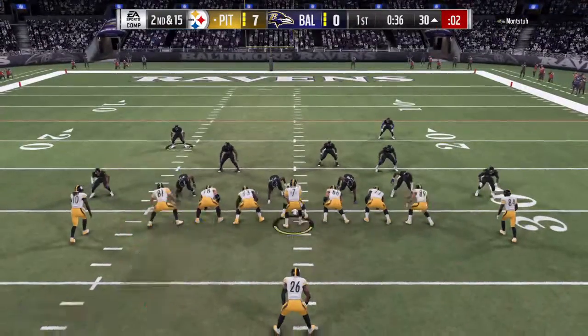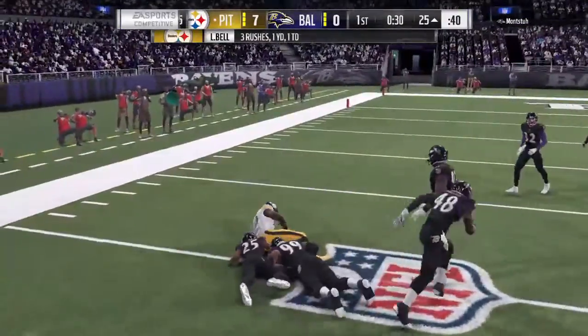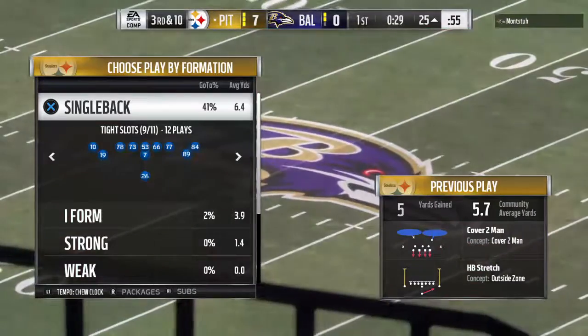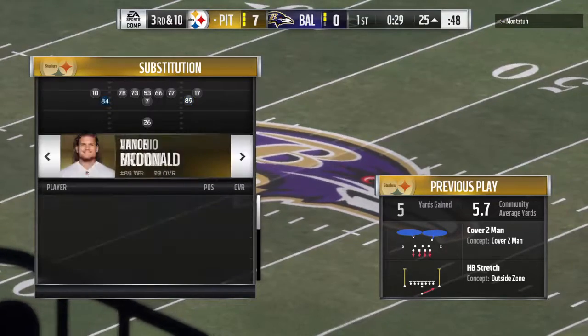Time running out here on the play clock. They'll go again with Bell. Spins by. 5 yards will get them back to the original line of scrimmage, but now they're looking at 3rd and 10. And now the Raven defense is going to call a timeout. They'll have 2 remaining as we step aside here in this first quarter.